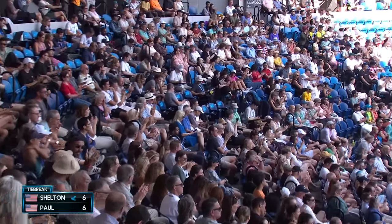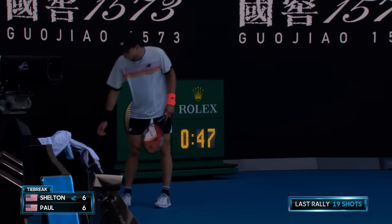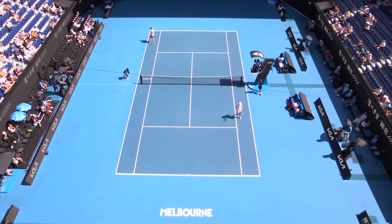He's hard to push off the baseline too, Paul. 19 shot rally. And this tiebreak. What is this? His eighth tiebreak for the tournament so far, Ben Shelton. Certainly been involved in a few.